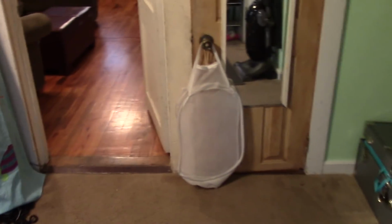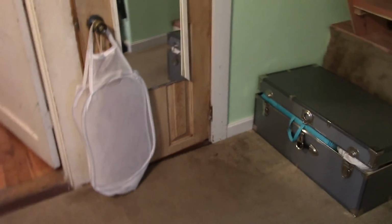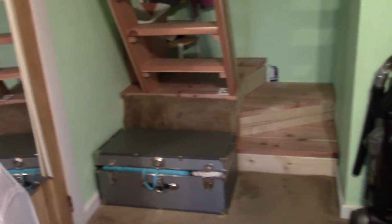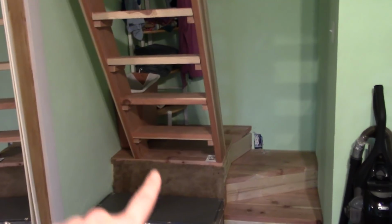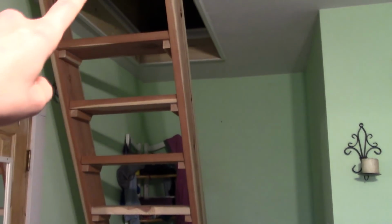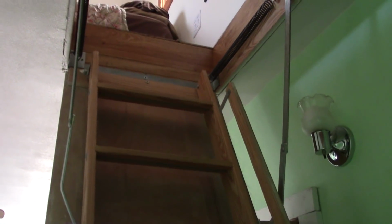Let's see. Oh, here is the door to the basement. This is actually different than it has been for a long time. So here in a second I'm going to insert a clip. But this used to be an attic pull-down ladder. This is an attic pull-down ladder. This was originally built to be a storage loft, but then it was converted into a living space later on. So it has a weight limit of 250 pounds.